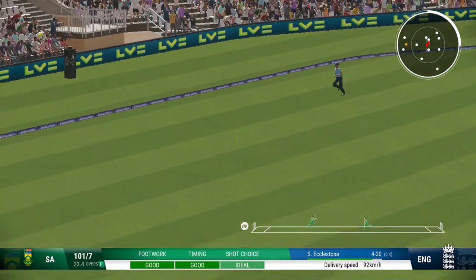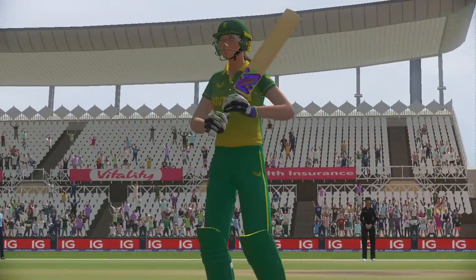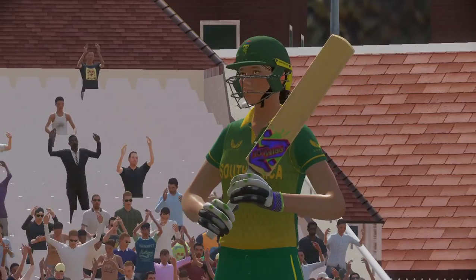Lovely shot. Got back quickly and finds the gap. Too wide, too much room. Came onto the bat really well and a beautiful shot. Just raced away.